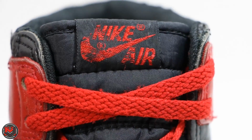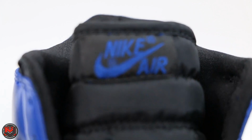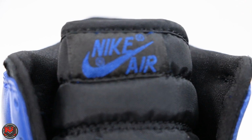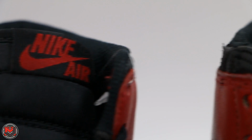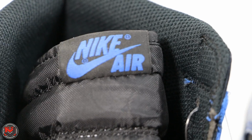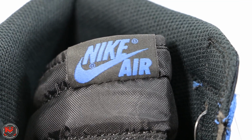Okay, here we go. So we'll start with the 1985. Notice the Nike Air with the registered trademarks up at the tongue. Here's the 2001 Nike Air. Pretty much done with a thinner font, a thinner swoosh. You have the registered trademarks up at the tongue. This is what the 2013 would look like with the Nike Air. No registered trademarks at all. And then the 2017 version of Nike Air. Registered trademarks up above, and the font is done pretty well.